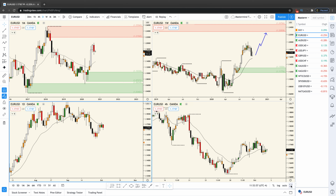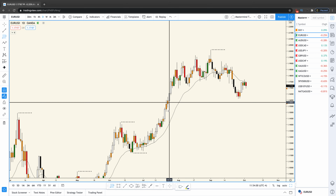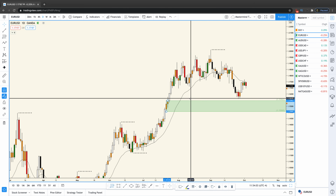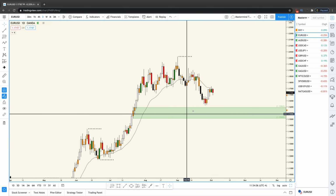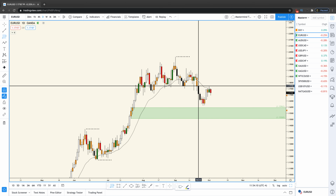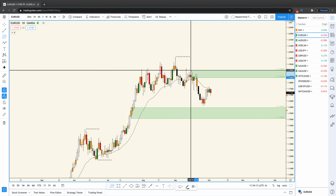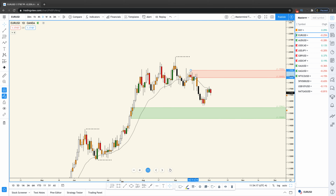As far as the daily goes, I'll blow this one up because I talked about it last week. I was looking for a trade at this 50% candle. I had an order here on this proximal line. Never got filled. It was a bummer. But that's part of trading. Sometimes you just don't get what you want.